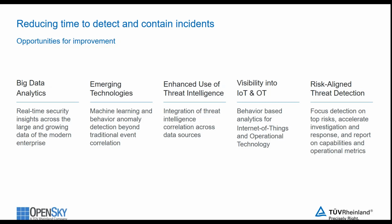And then, enhanced use of threat intelligence is another opportunity. Threat intelligence got hot a few years ago, and a lot of organizations haven't really recognized the value that they expected from it. Big data analytics and some emerging technologies around how we can bring threat intelligence in and correlate it across all of our data is presenting some great opportunities to use it better.